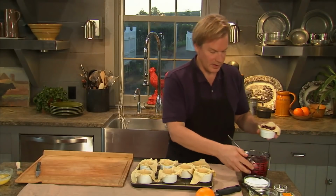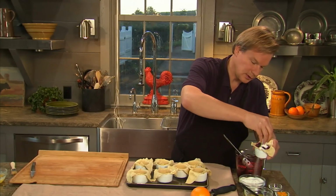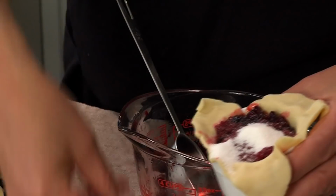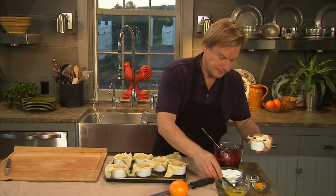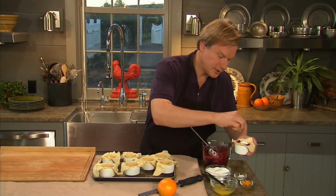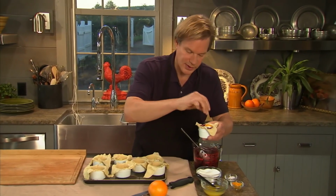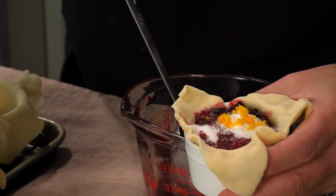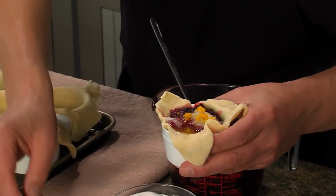And then what I do is I take a couple tablespoons of sugar, or about 1.5 tablespoons really. Just going to put in the top, and then just a pinch of salt and a pinch of orange zest. Orange is your secret ingredient here. And then just a teaspoon of either orange juice, or I like to use triple sec.